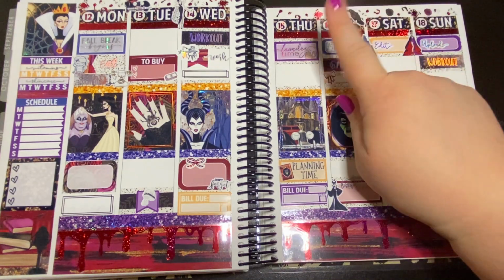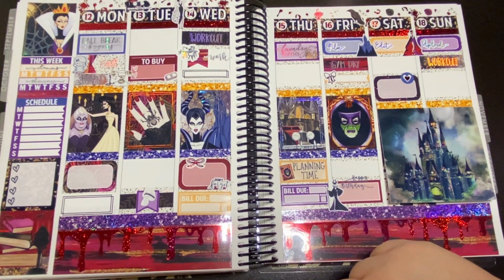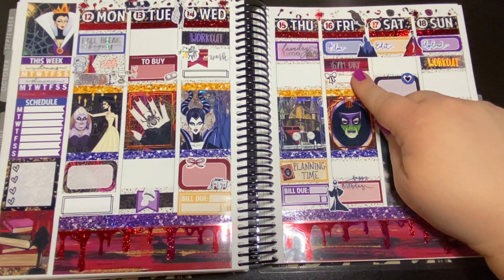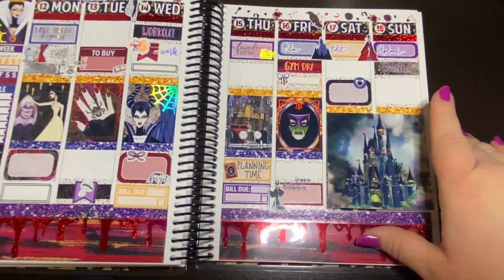Thursday is my laundry day, so I put that in there. I will also have planning time, and then it is also my car payment. Friday will be filming. I have Pilates again, and then the Simply Gilded Advent is releasing that day. I left a little space here, and then it is my friend Kelly's birthday.